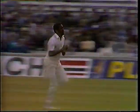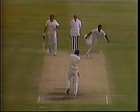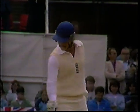Marshall now to Lamb. Well, that could really have gone anywhere. Took his eyes off the ball. Might even have closed them, in fact. It's 4 runs for it. A touch of good fortune about that for Allan Lamb.